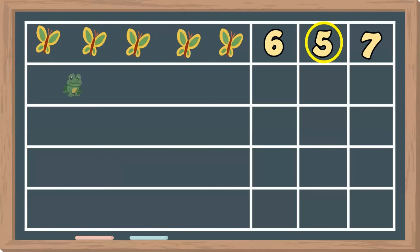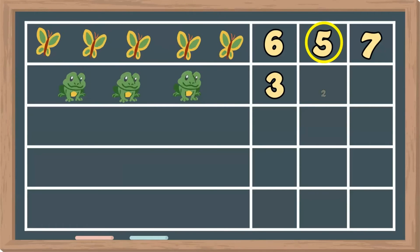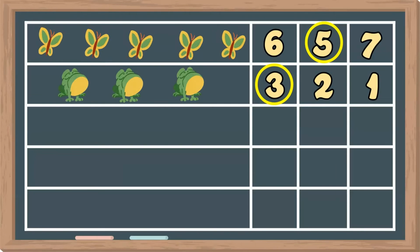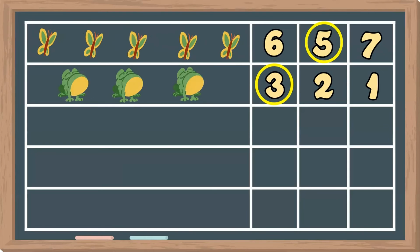Again, let us count. 1, 2, 3. How many frogs are there? 3, 2, 1. Good job, kids! There are 3 frogs. Very good. Now again, let us count.